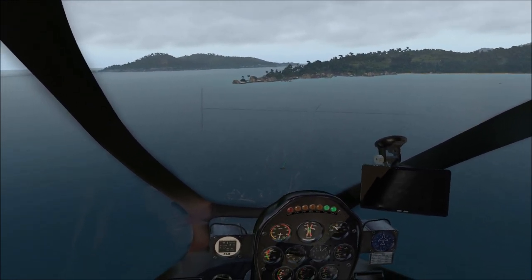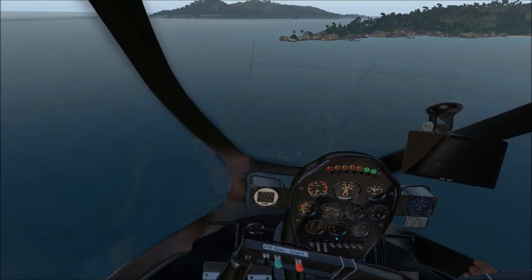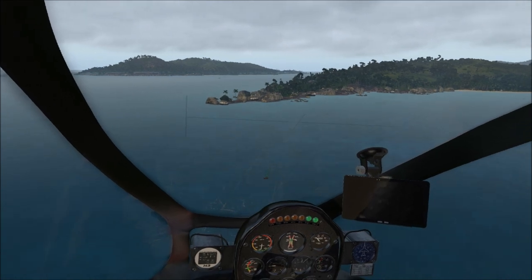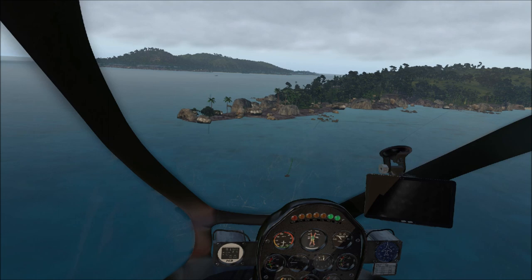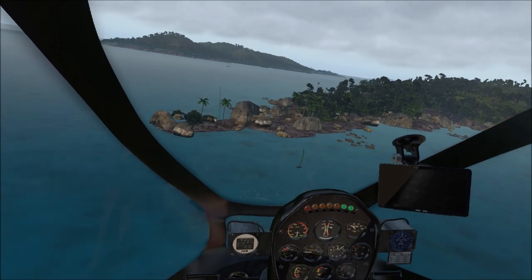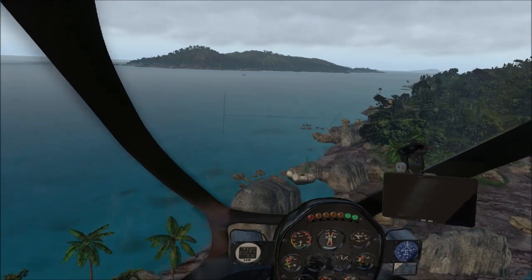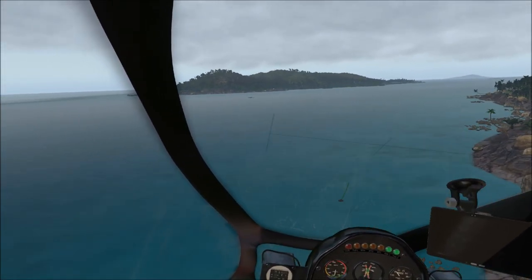You can make minor adjustments. You'll notice that I'm putting in a little bit of left pedal just to kind of veer us off a little bit to the left. You can also move the cyclic like I'm currently doing now, and that will of course turn us a little bit more to the left. But yeah, it's pretty straightforward as far as autopilots go, and it'll take a lot of the strain off of you as you're flying.